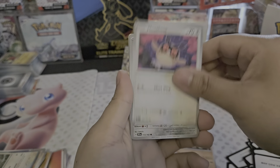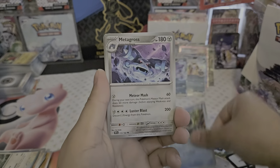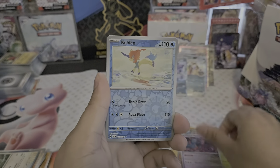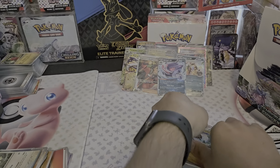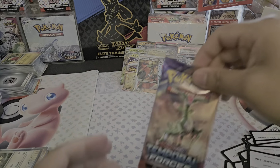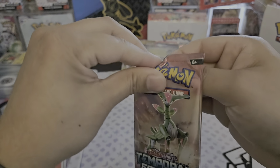Turtonator, really nice common art. Hoothoot, Beldum, Carvanha, Metagross, Roserade, Flutter Mane, Kyurem, and Reuniclus, regular holo. I pulled that Metagross illustration rare in Japanese, so hopefully we can pull it in English, because that's one I really like.